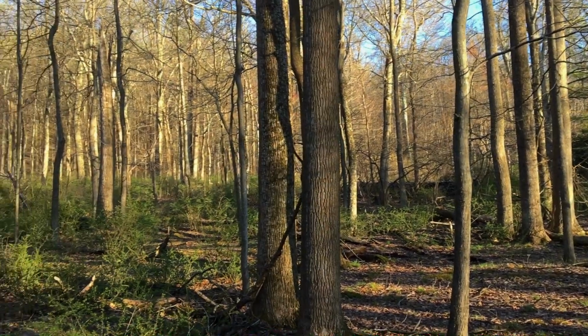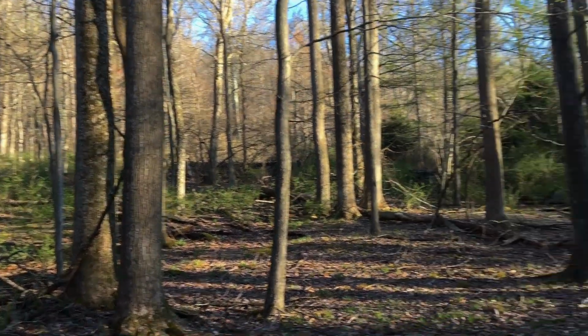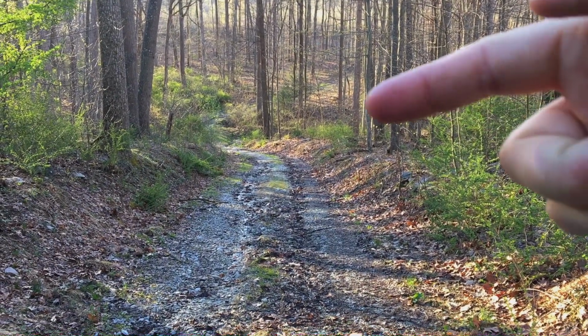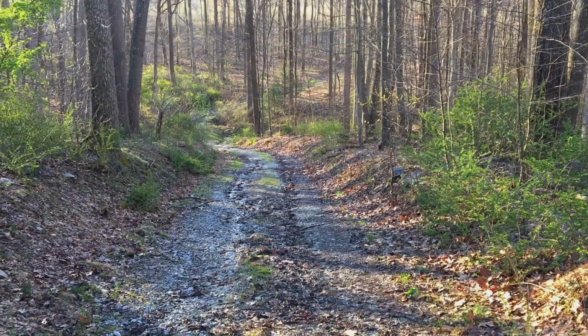This wall goes the whole way up. It's the whole way up into here. I'm gonna walk out here and show you quick. So initially, as I was coming up this road, I had seen all of this stuff here, and I was just thinking, yeah, they're just pushing that aside to make the road.